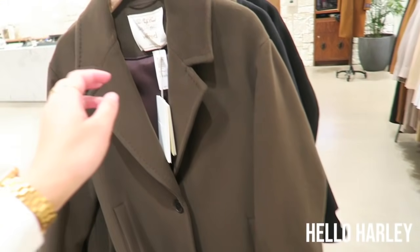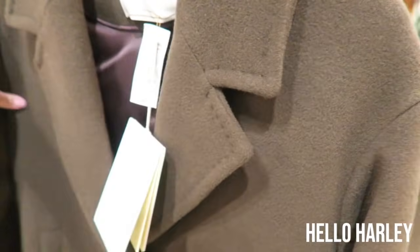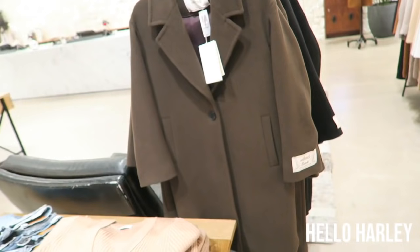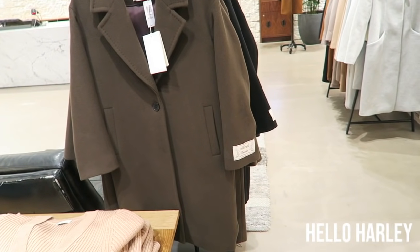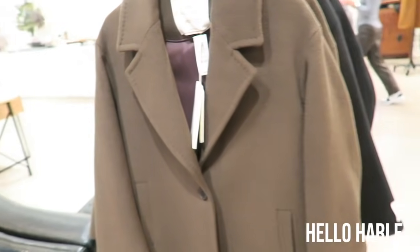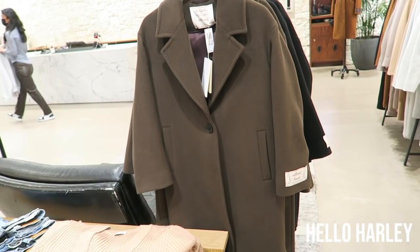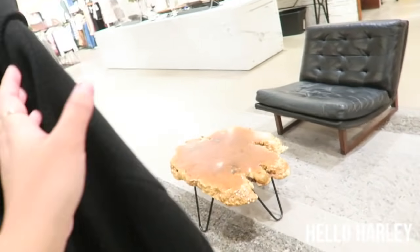Someone asked me about it. I'm pretty sure it's the same as the Rocco, just renamed. And I bought it last year in another color. It is very similar to the slouch, but like $50 cheaper. And I really like mine. So it has the pockets, it has the one button, which my Rocco has too. If I remember, I'll insert footage of my Rocco. And yeah, it's the same. I'm pretty sure it's like the same wool and everything.